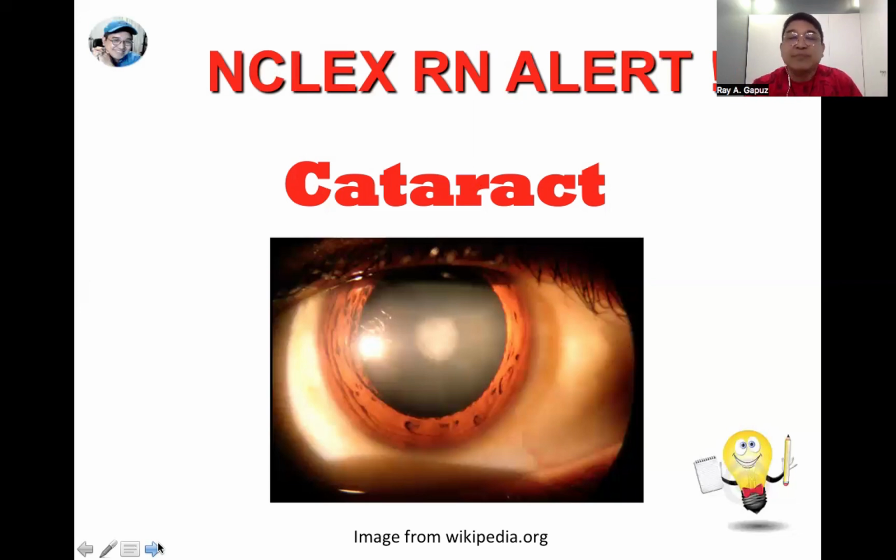And of course, intraocular pressure could also be increased after surgery. So report if the patient experiences pain, nausea, as well as vomiting. And of course, whenever there's a discharge that could be greenish or yellowish, then you also need to report this, as this could potentially indicate that the client could have developed infection.